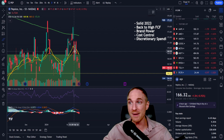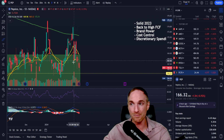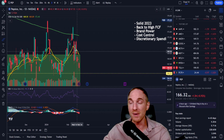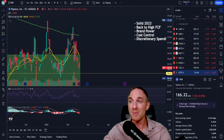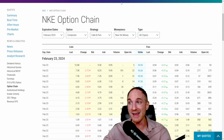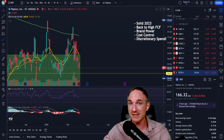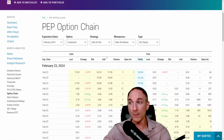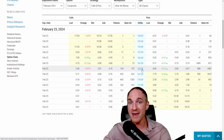But unfortunately, same thing happened on Monday. You can see this big green candle went all the way up here to about 170, and even on Tuesday at the lowest, it was only about 167.5 for a very short amount of time. With Pepsi, you need it to get really close to strike prices, guys, because there's not a lot of volatility in the stock, unfortunately. As you can see, even with the stock trading at 166.32 right now at the end of Friday, look at the options for this upcoming Friday. The 165s aren't even paying 0.5% yet.